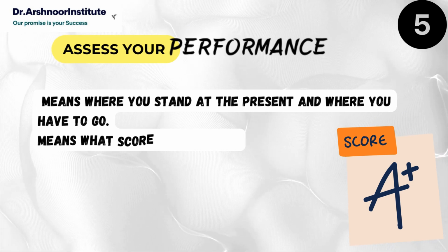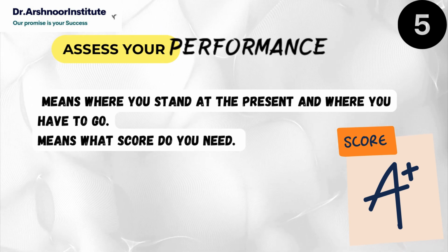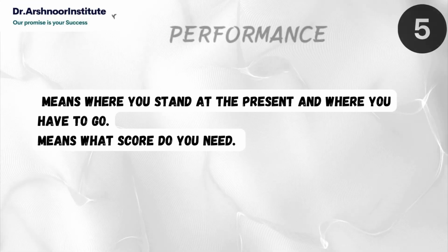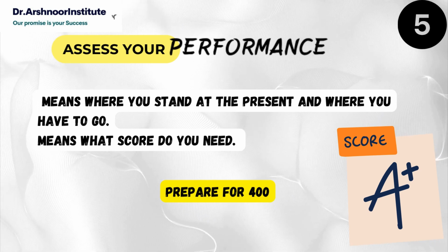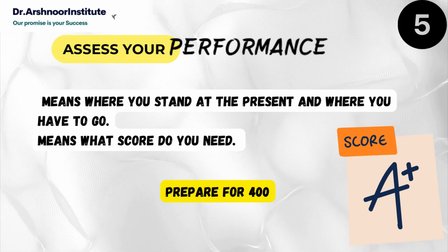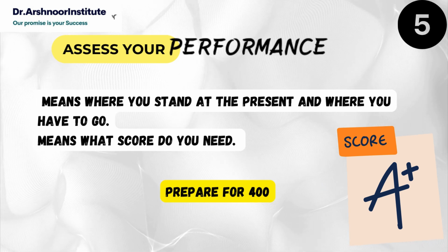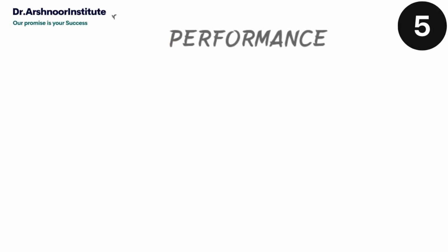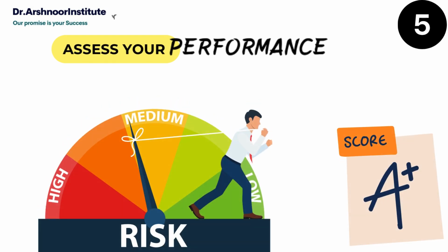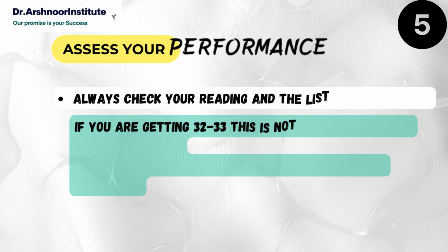And my top tip, that is the fifth one, assess your performance. Means where do you stand at the present and where you have to go. Means what score do you need. As OET students, they need 350 plus in all the modules, and the nurses need 300 in writing part. But my strong recommendation is that you should prepare yourself for 400. So that if you're finding any wrong answer in the exam, you will be on the safer side. You are not at risk if you have already prepared more than 400 with the listening and the reading part.